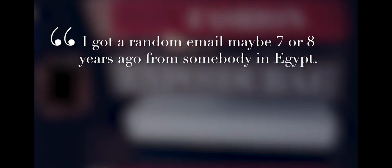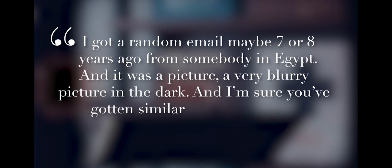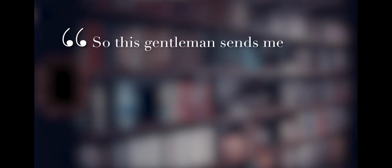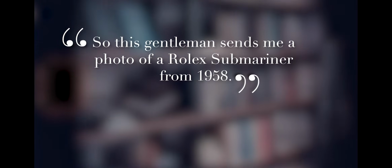I got a random email maybe 7 or 8 years ago from somebody in Egypt. And it was a picture, a very blurry picture in the dark. And I'm sure you've gotten similar kinds of photos. That's when I get excited. The worse the photo, the more excited I get. So this gentleman sends me a photo of a Rolex Submariner from 1958.